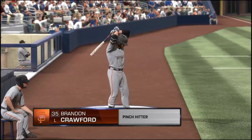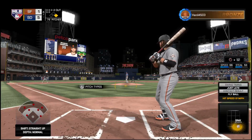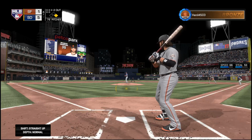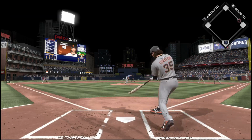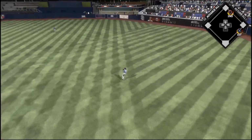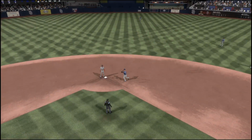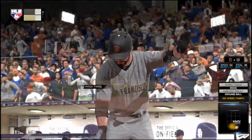Brandon Crawford will grab a bat and hit for the pitcher here. Number 35, Brandon Crawford. Ground ball right side. A dive, but he can't get a glove on it. It's through for a base hit. And that runner will go no further than second as there are 2 aboard.